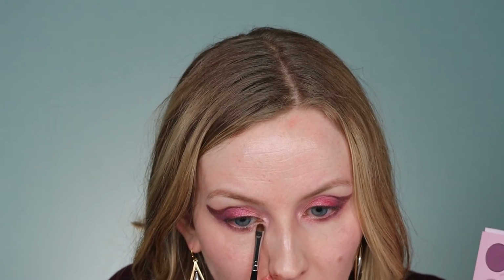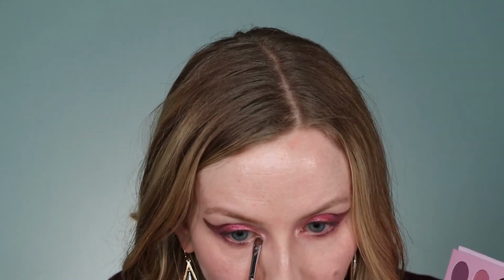Now I'm going to take a new little smudge brush and dip it into this shade here called Love Me. We want to complete that inner corner highlight with just that beautiful light shade.